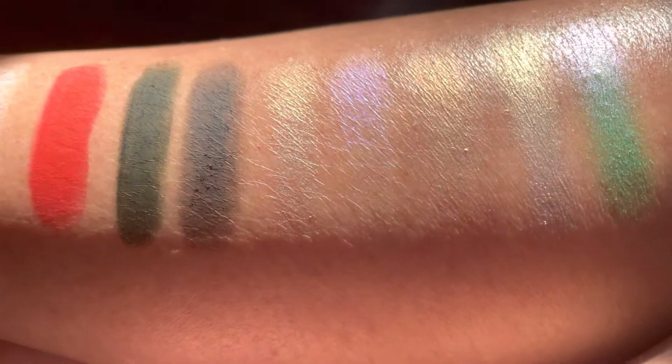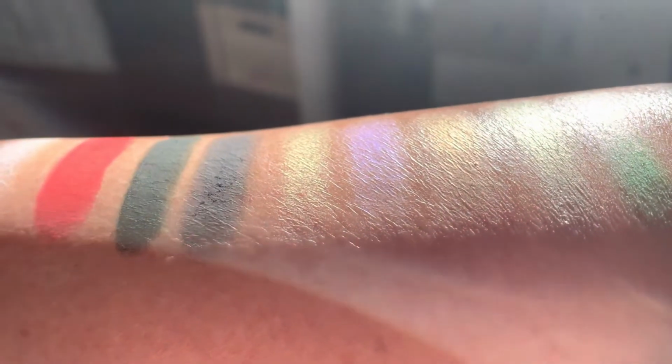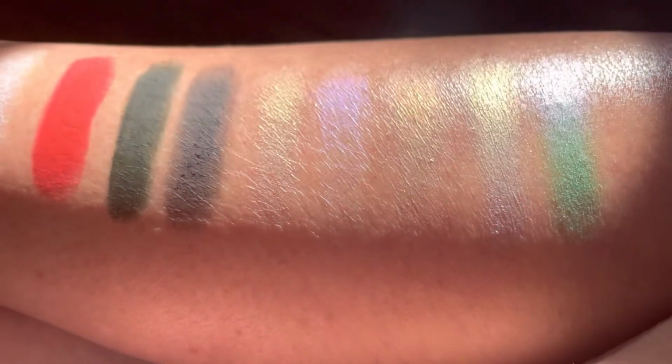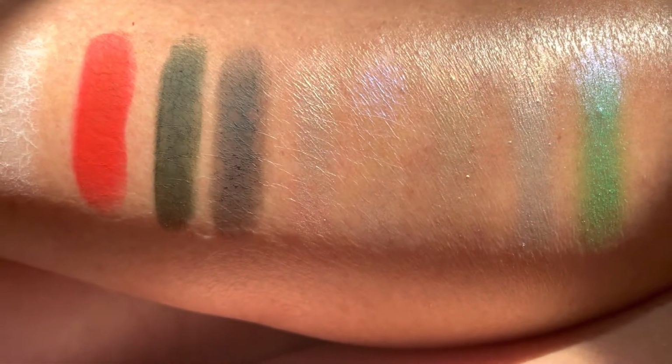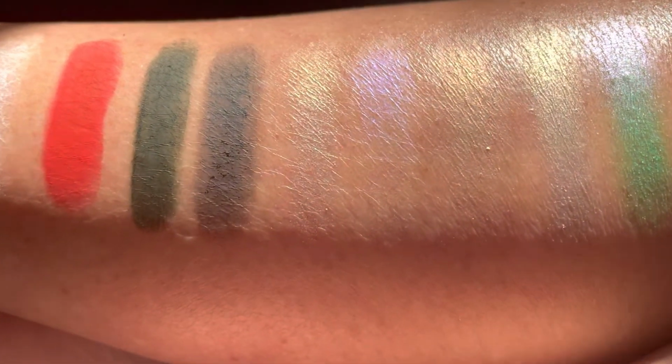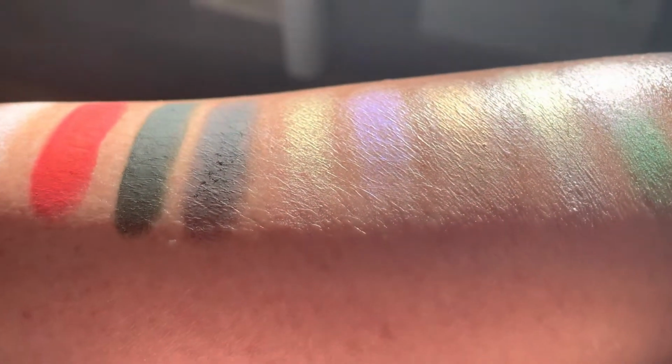I'll insert swatches here so you can see. These are, I really do think, kind of magical. They look like what I imagine the Northern Lights would look like. Not that I've ever seen them, but just sparkly and beautiful and awe-inspiring. So I'm really excited to play with this palette.